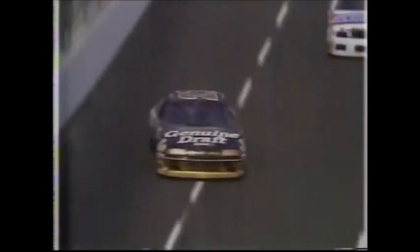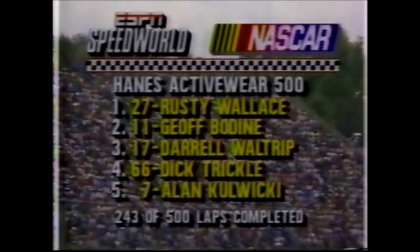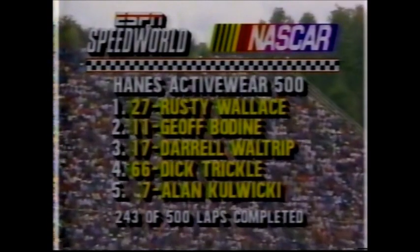So Rusty is pulling away from Jeff Bodine, who's running in 2nd place. Mark Martin's staying reasonably close, but he's not too close to threaten to get his lap back right now. Bobby Hillin goes another lap down. So Rusty Wallace leads. We'll show you the top 10 as they stand at the moment in the Hanes Activewear 500 from Martinsville Speedway in Virginia. We'll be right back.